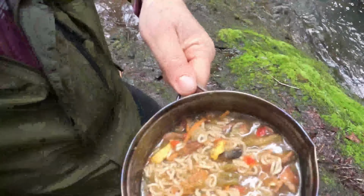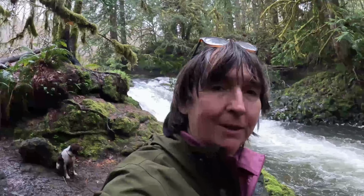It's time to eat. So I'm just going to sit here next to this gorgeous waterfall and have some lunch. I've got Bella tied up. I don't trust her not to fall in the river here. She's not real happy, but it's better than having her fall in the river and die.